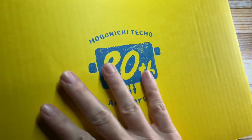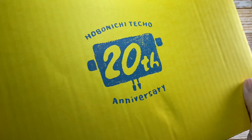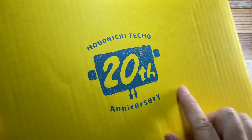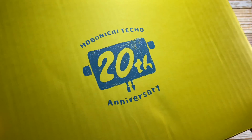The season is upon us. The beautiful brightly colored box from Japan. It is Hobonichi techo time for 2021, and 20th anniversary stamped on the outside of the box this year.